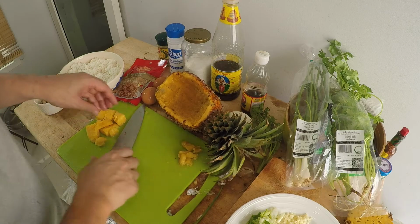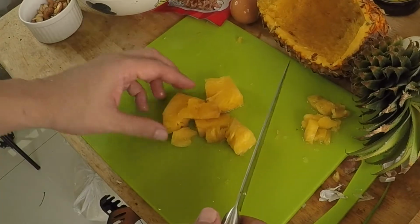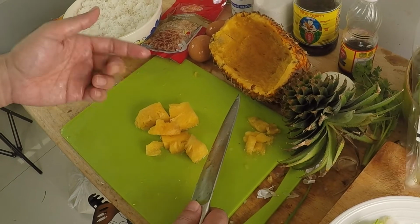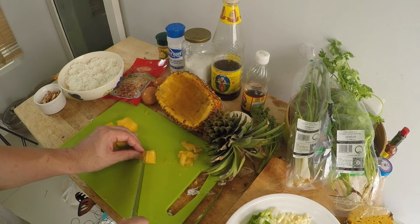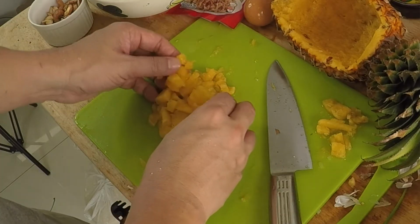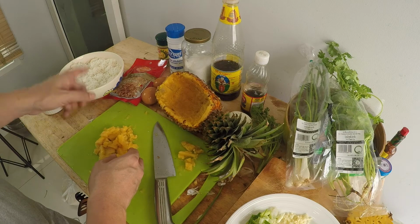Pretty cool, huh? Okay, so I've cleaned up a little bit. You don't need a lot of pineapples because a little bit of pineapple goes a long, long way, okay? So I'm just gonna cut these up into little small cubes. Okay, so here are my pineapples, about 50 grams, which will go well with my 4 cups of rice. Okay, so now that all my ingredients are prepped, let's get cooking.